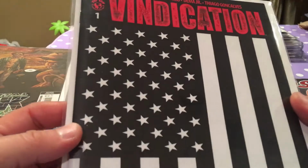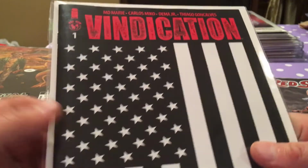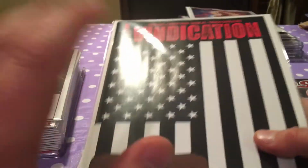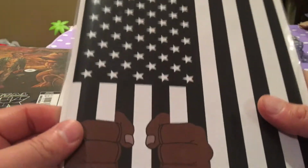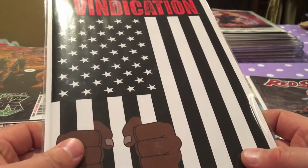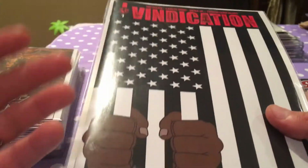An independent book from Image and Top Cow, Vindication #1. I think it might go somewhere. You never know. A lot of these comics with diversity, and it's hot now. It's our world. It's politically correct and all kinds of diversity, and not that that's a bad thing at all. It's a good thing, but it's just the in thing right now. So everyone's promoting this stuff, so it's hot right now. So you never know, this might go somewhere.